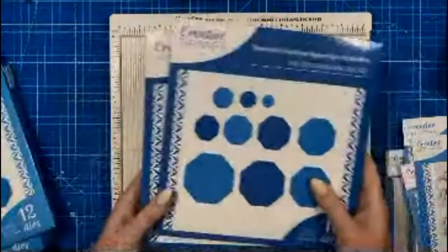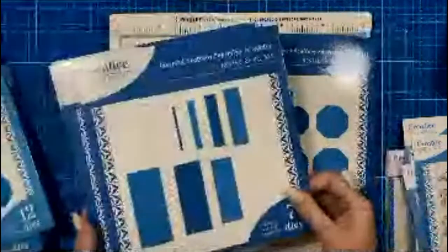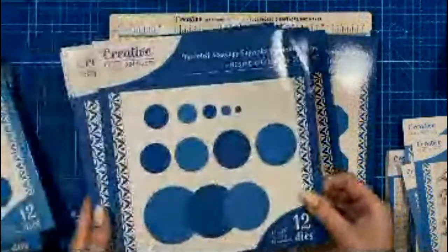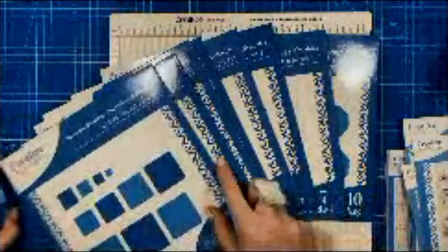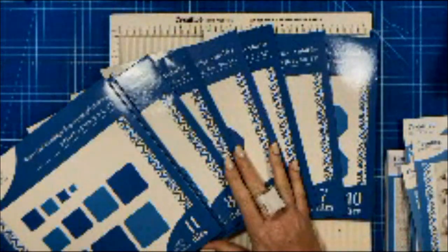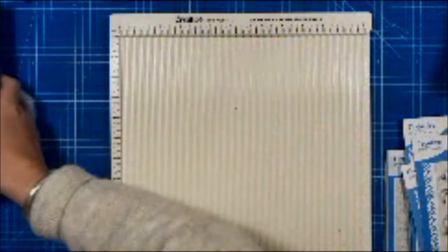And again, this is all the newer packaging, but you've got the octagon there. You've got a DL, which is nice. And you've got a slim line hexagon, you've got nested circles there, rectangles, ovals, and squares, and there's probably some more as well. You can see nested dies coming out of my ears, but they're all slightly different, and we're always after that one thing that's just right.